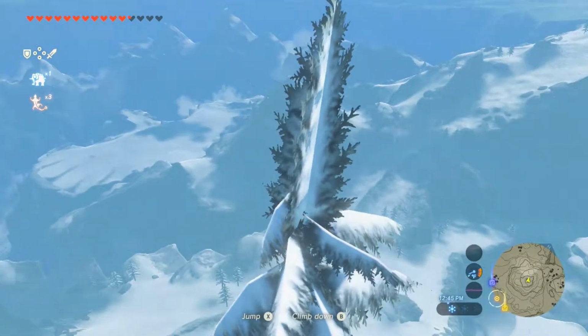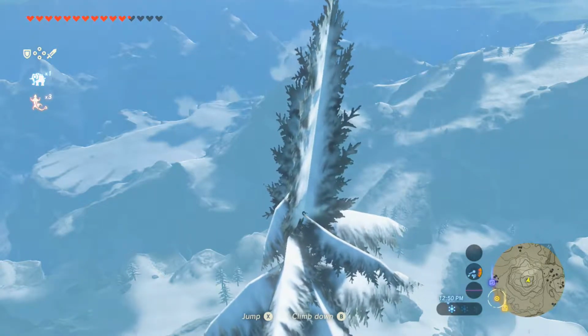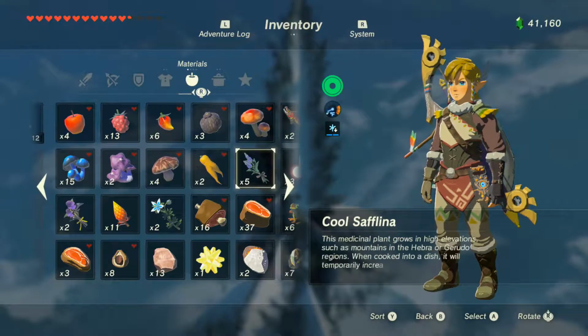You see that landmass slightly to the left of the tree, a little bit above center of the screen? That looks kind of like a bird. More or less, because of the snowfall, it looks almost like feathers.